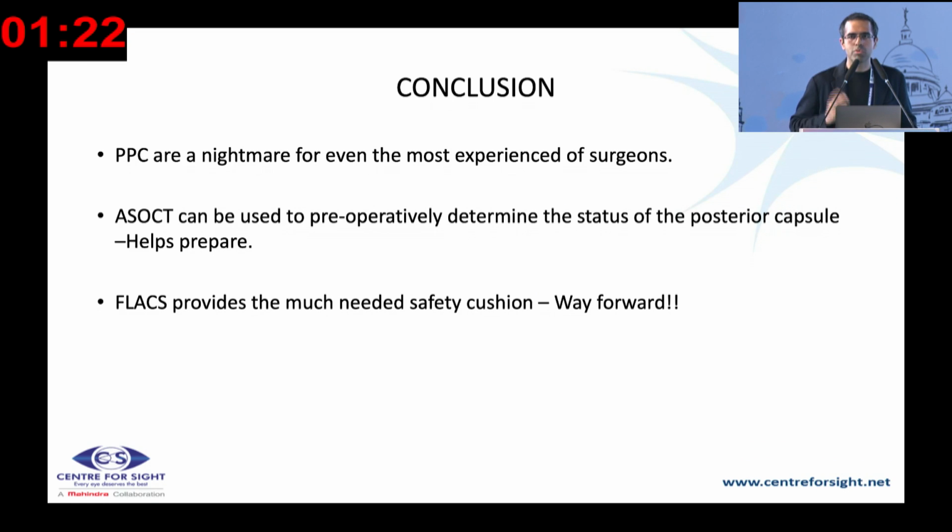To conclude, the posterior polar cataract is a nightmare no matter how experienced the surgeon, but the ASOCT can help you be prepared, even if you do nothing else before the surgery, so that we know what we are in for and can maybe increase safety. And the femtosecond laser is the way forward in managing a posterior polar cataract. Thank you.